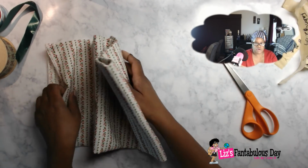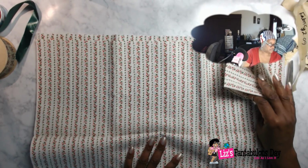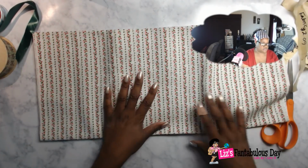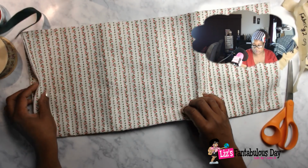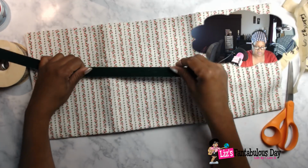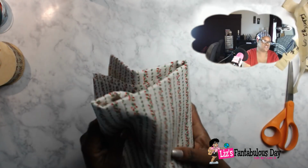All right, so more Christmas fabric. And again, this is probably about 2 yards for like $2.09. So this was an even better price. That's pretty. And I got the ribbon right here. See, it's the green ribbon. So that green ribbon will look good. I know that's probably not showing on the camera well, but.